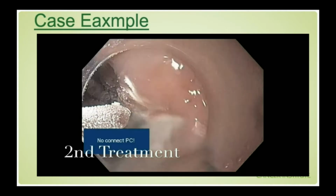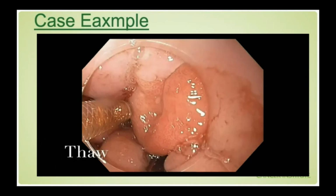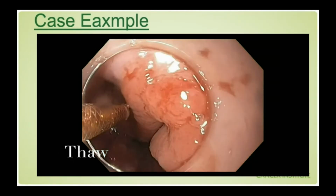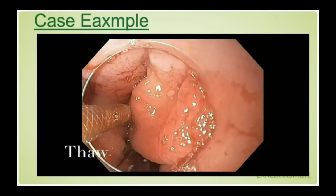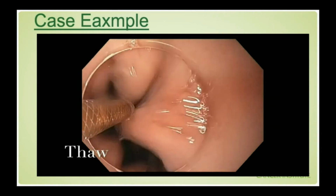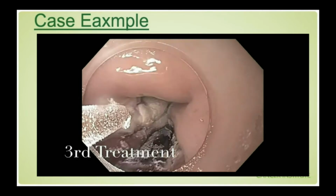Here you can see a second treatment for the same patient. And in this case, we chose to do 3 30-second cycles with 1 minute thaw time. And you're seeing now some of that redness and that very minor amount of bleeding that occurs in some patients. And again, there's nothing that we need to do for that. It's very self-limited. We don't typically have to do any interventions on the bleeding area.